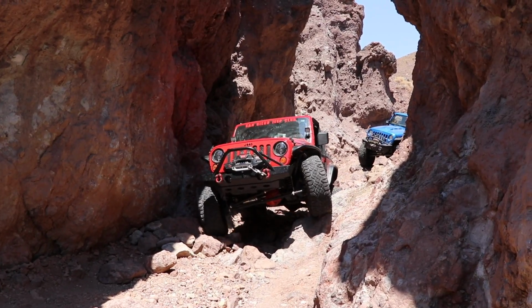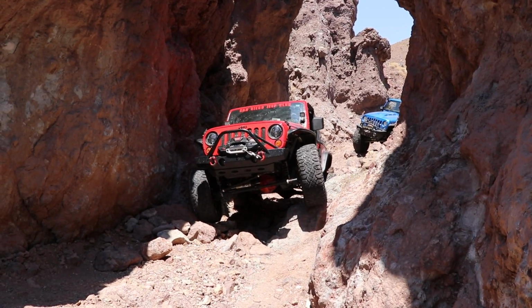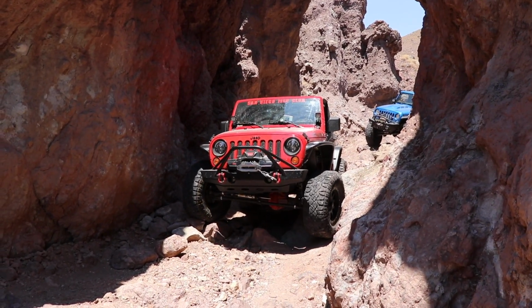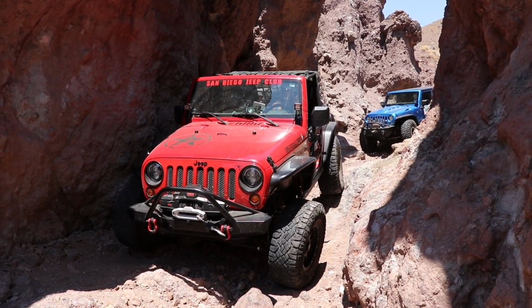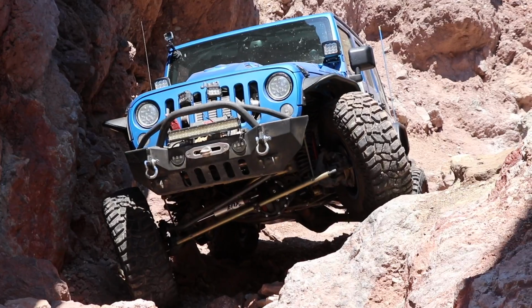Here's a really good example of the advantage a two-door has over a four-door. You know, the turning radius on a two-door is awesome. And so navigating through this narrow canyon in these tight spaces like this was easy for them, no problem.